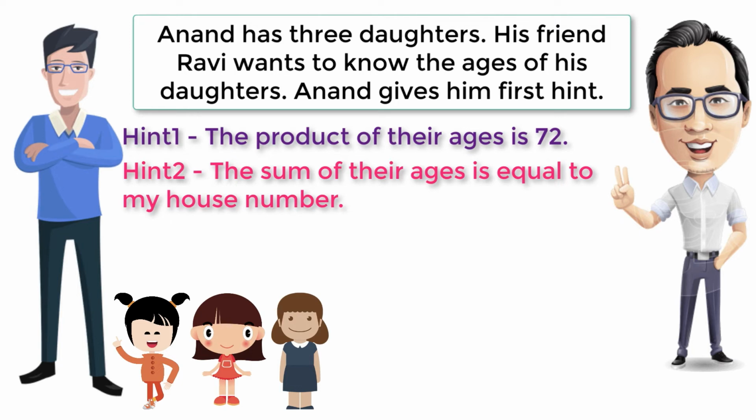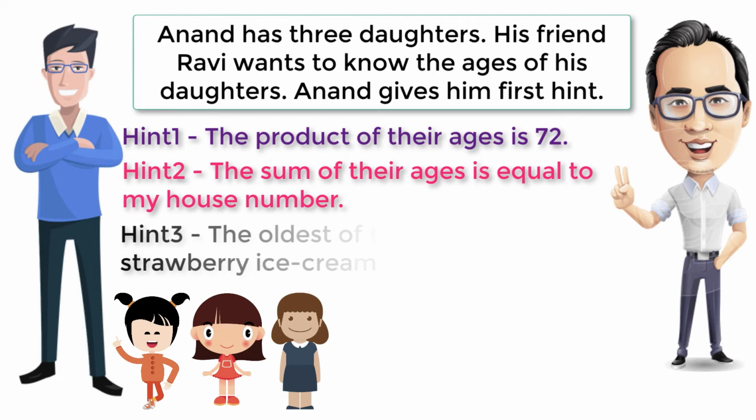Ravi goes out and looks at the house number and says, I still do not have enough information to determine the ages. Anand admits that Ravi cannot guess with these hints, and then he gives him the third hint. The third hint is that the oldest of the girls likes strawberry ice cream. Now Ravi is able to guess after the third hint. Can you guess what the ages of the 3 daughters are?